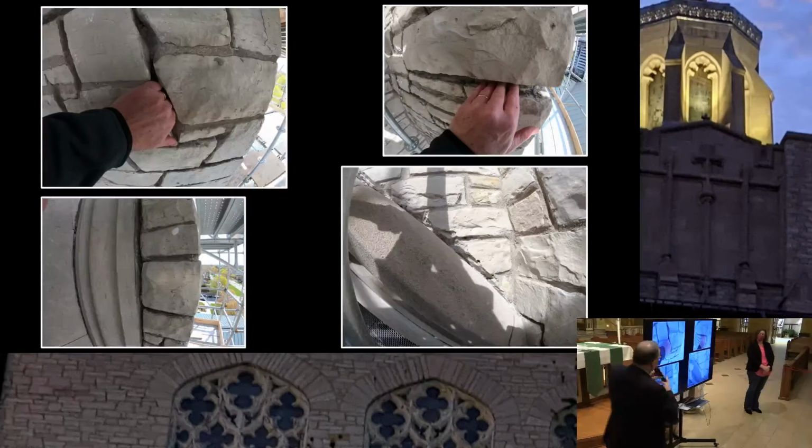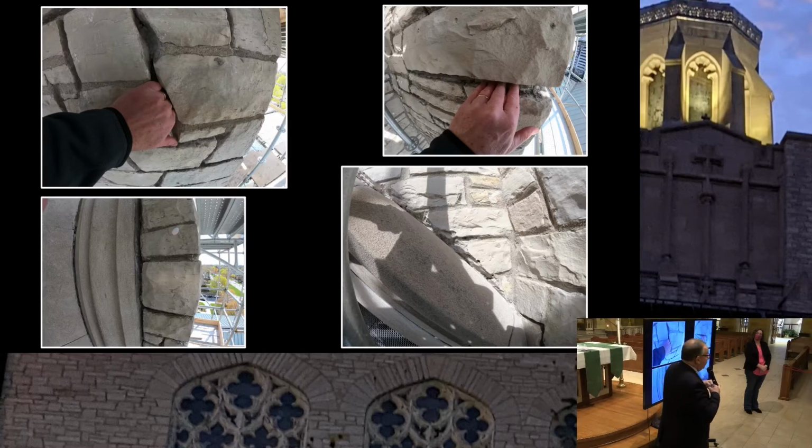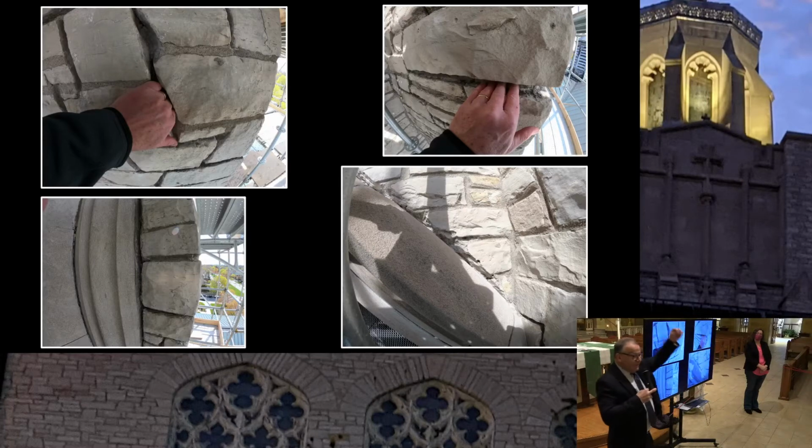Here's my hand literally buried, fingers up to my wedding ring, in some of the cracks that were on that tower. So it's no wonder all that water was coming in. And of course, most of the water was not coming into the church. Most of the water was going into the rest of the masonry structure, doing more damage.